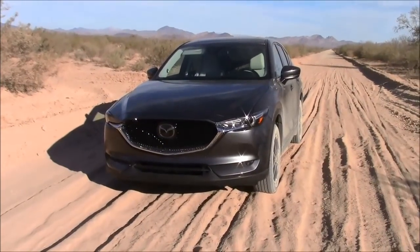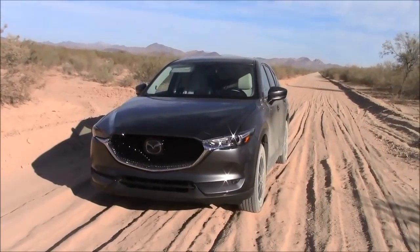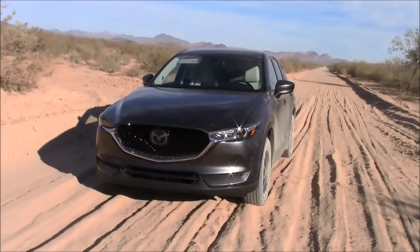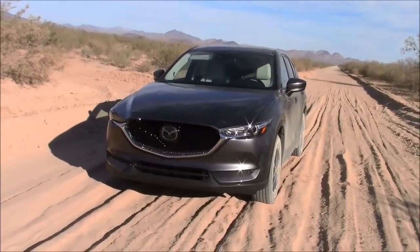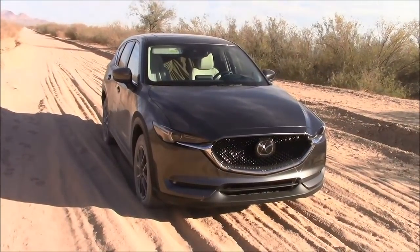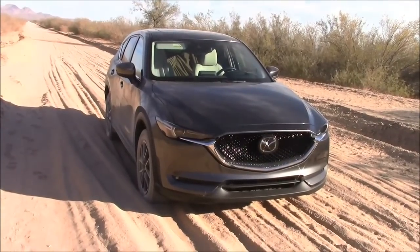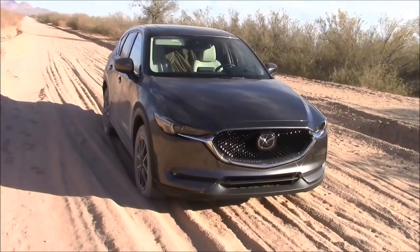Now keep in mind, this is not a Jeep Wrangler or Range Rover, okay? This is based on a car platform, so we're talking light-duty off-roading here. Nothing exotic, no Baja 500 stuff. But for your typical family outings and mild terrain, these type of SUVs are more than adequate for the task, especially if they have the optional all-wheel drive.